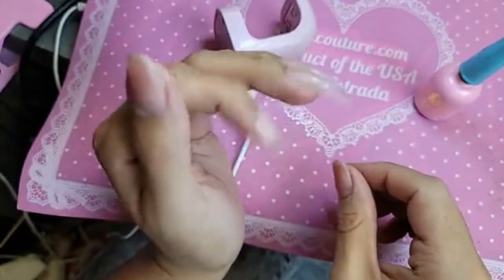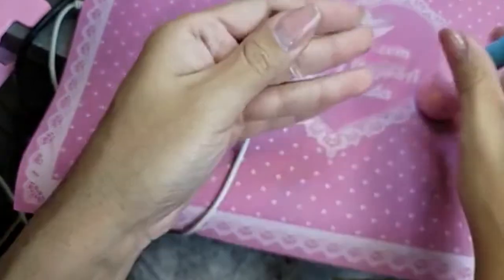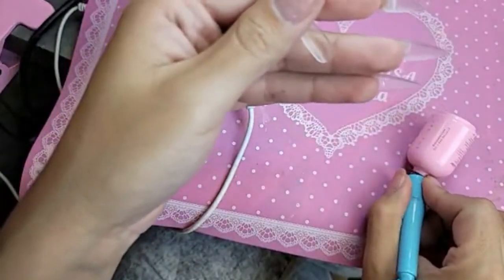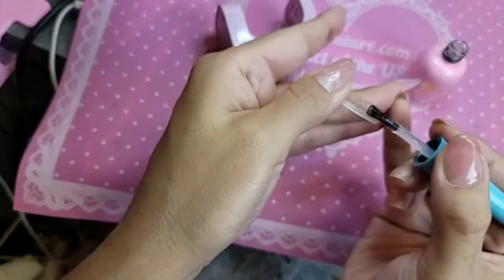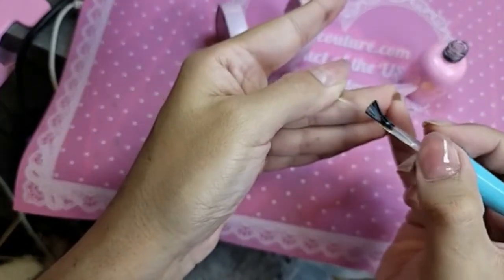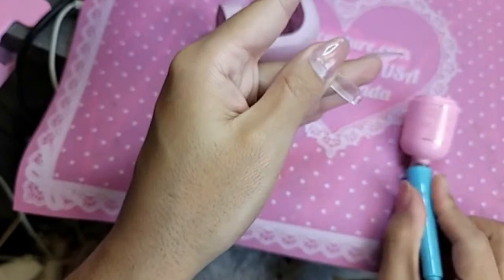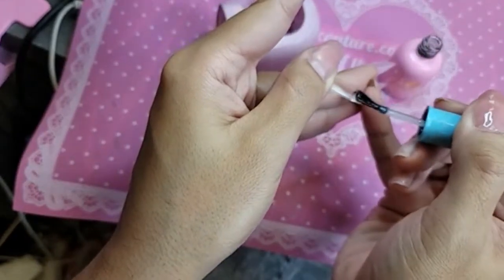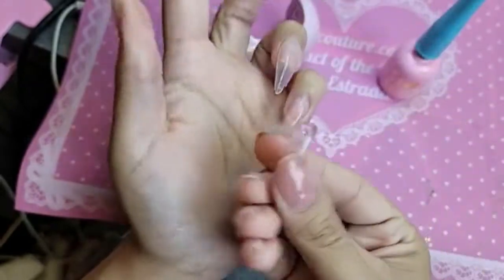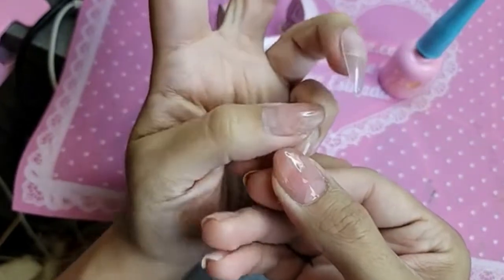I love our sculpted series of nails. They're just so seamless. You're welcome. You guys know me, I love working with press-on gel.